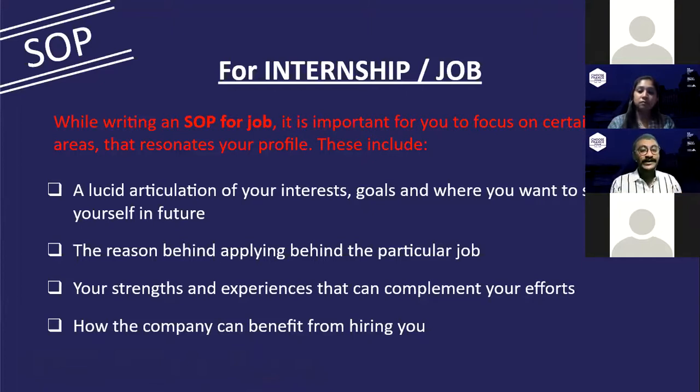Try to include your interest, your goal, how you want to see yourself in the future. While working in this particular company, you can say that I want to see myself in the future in so and so place, and this job is going to help me in that way. You should also mention why you want to apply for this program. Don't say that I went through Google, randomly picked out some job, and applied for it. Please don't do that. You should have clarity about why you applied for this program, so incorporate that also.